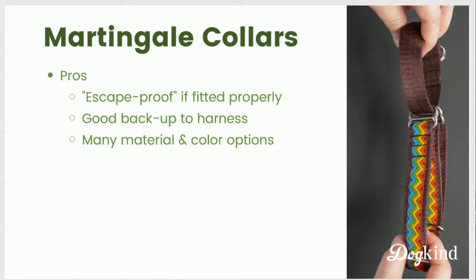I like them as a backup to a harness. So I don't usually use a Martingale that often as the only attachment point for a leash. But if you've got a dog who's an escape risk, or really strong and you worry they might actually break a piece of equipment, sometimes we'll advise having one leash attached to a harness, like a no-pull harness, and a second leash as a backup attached to the martingale, just in case the harness or the leash on the harness gives out, which does happen, especially with the big, strong dogs occasionally.